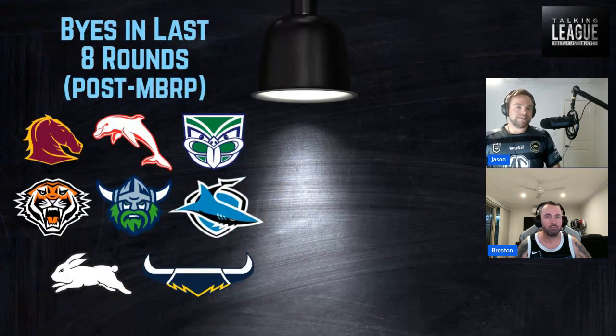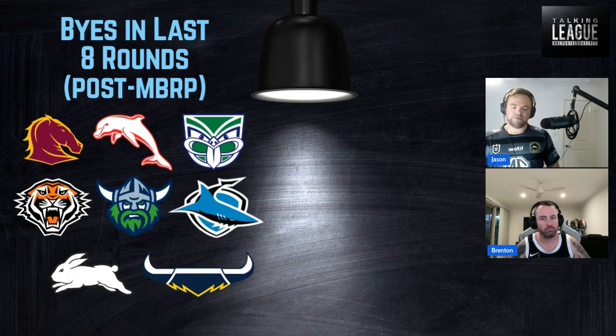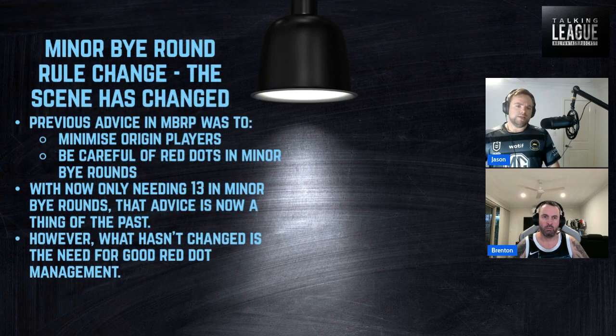In terms of bye structures, these are the teams that have a bye after the major bye period. So Broncos in round 20, then the Eels, the Warriors, the Tigers, the Raiders, the Sharks, the Bunnies in round 26 again, like in 2023, and then the Cowboys wrap us up. So just keep it in mind for those teams, but probably not the end of the world unless you've got heaps from those teams. But let's get into the rule change.